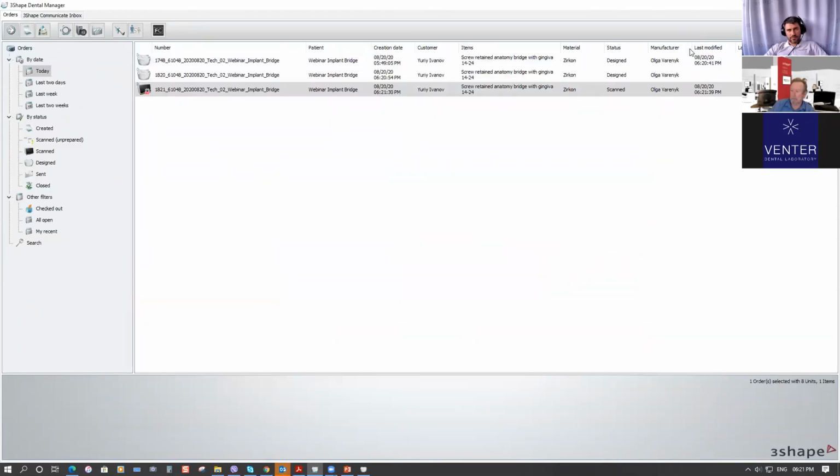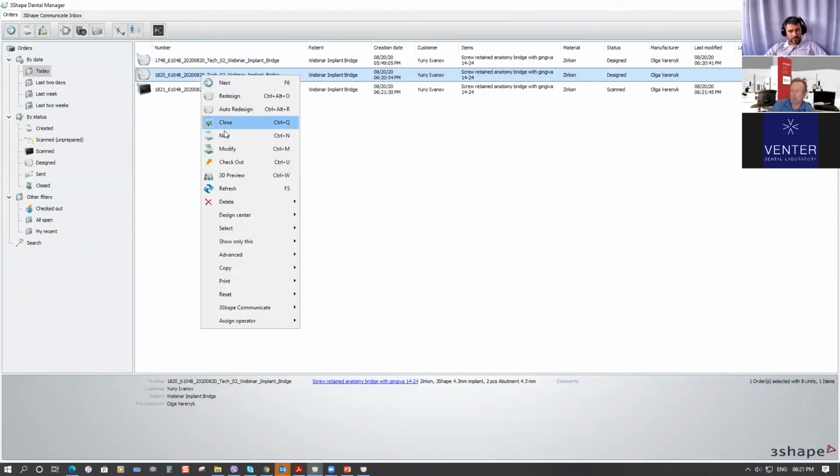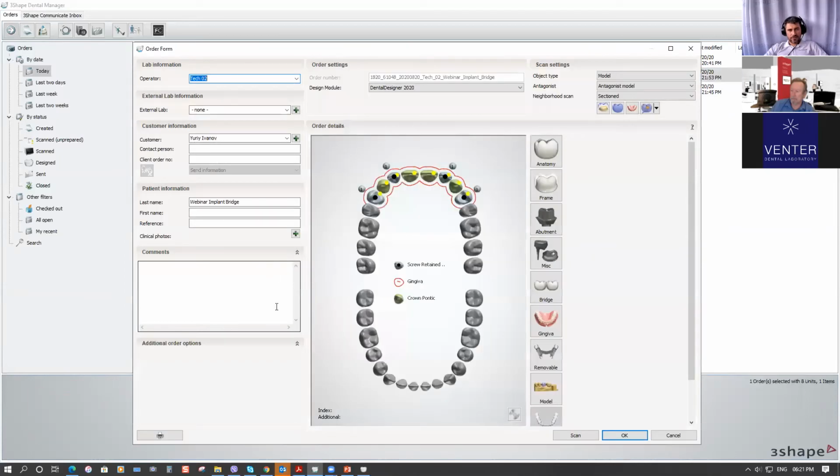Hold on a moment, please. Yeah, that one, let's modify it. Yeah, we have this extra case, and when we open the order form, we could add one more name as the final crowns, for example, and I wanted to clean up everything and choose just crowns on the top of it.